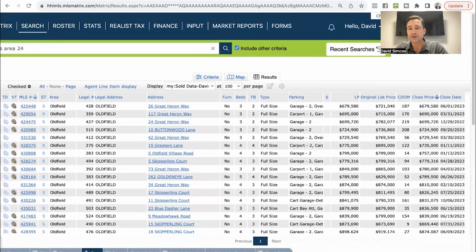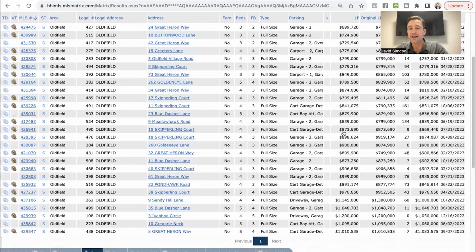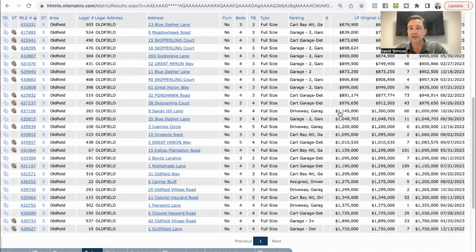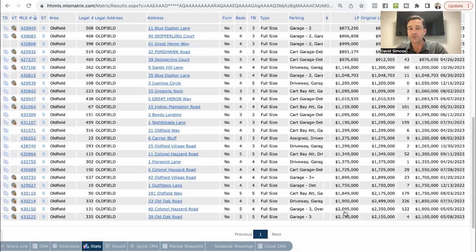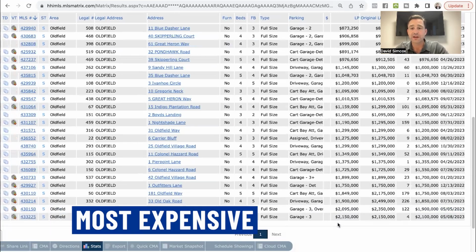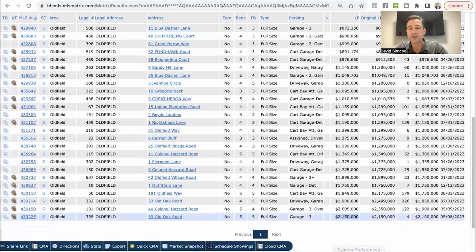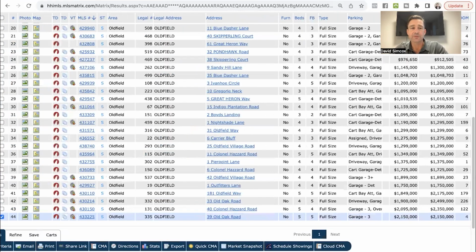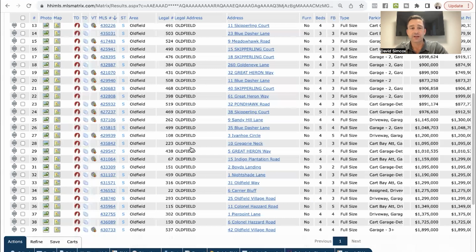But pricing in here is anywhere from, it looks like there's a couple in the 600s, a lot in the 7s, 8s, 9s, and then they very quickly get up over $1 million. And then there are a couple over 2 million. It looks like the most expensive sale in the past year was $2,150,000.